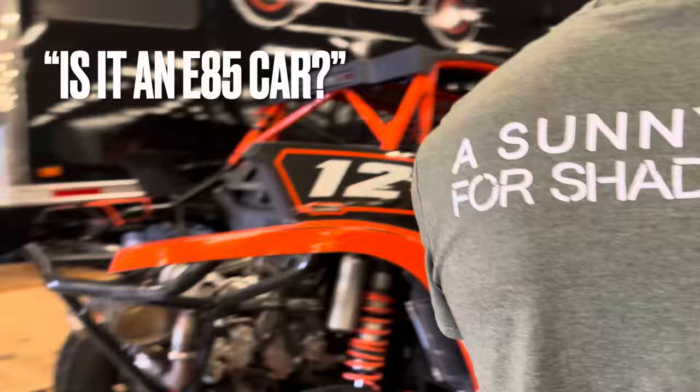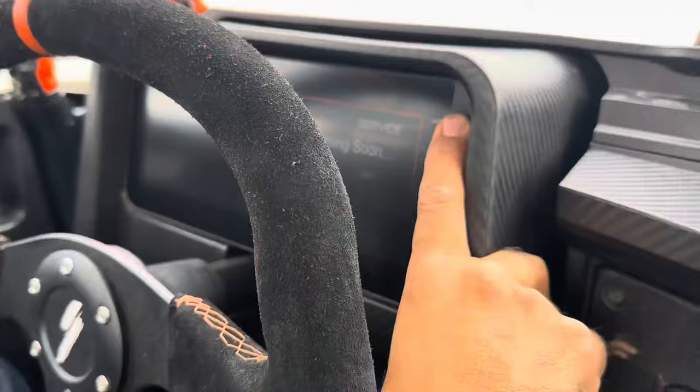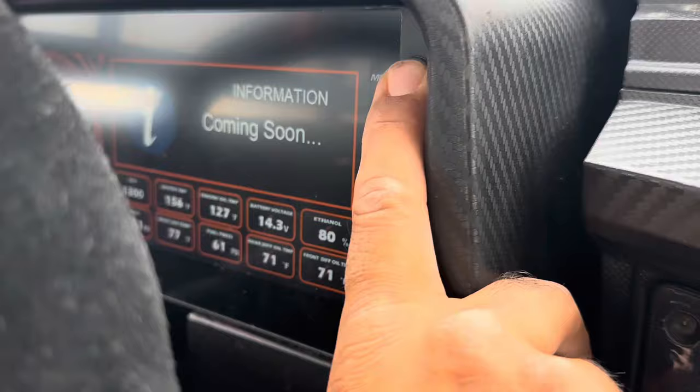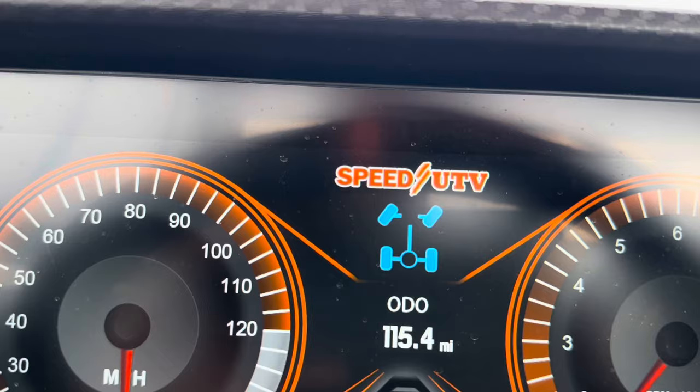A lot of people don't believe that I've driven an E85 car, the Speed Key car, and this is one of them. I'm going to show you guys what it looks like to have the Speed Key. Just to show you the difference, I've got the Speed Key on, and I'm going to turn it off. Off, the display is black; on, it is orange.